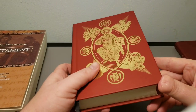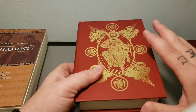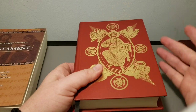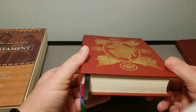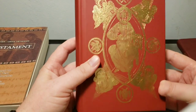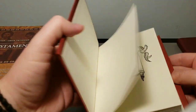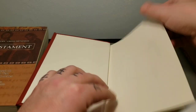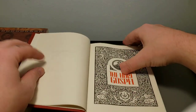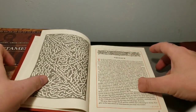it wasn't a Kickstarter per se, but they did pre-orders and people could back the project just to get it printed initially. And so there was quite a kerfuffle with the printers, and they kept getting pushed back and pushed back and pushed back. And then finally they were like, hey, we got our Holy Gospel books in, they'll be shipping out soon. And then they found something wrong.